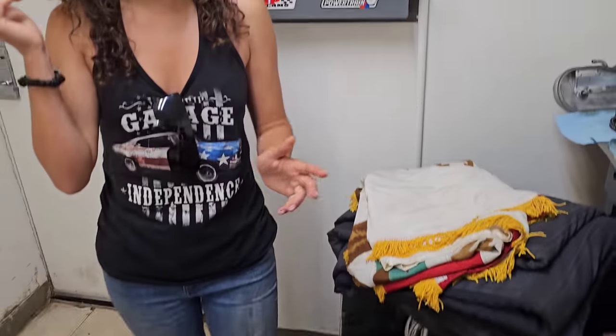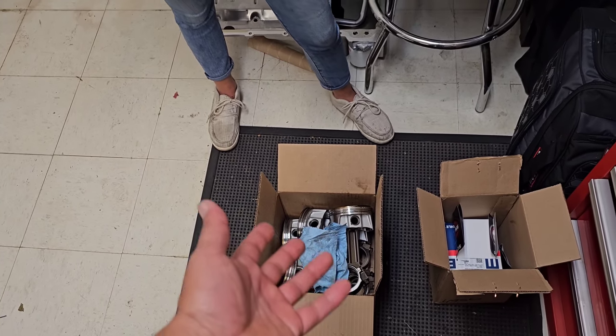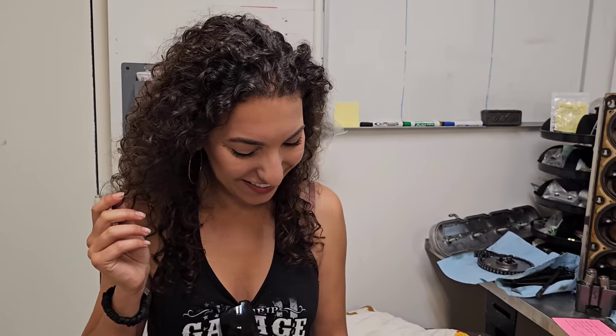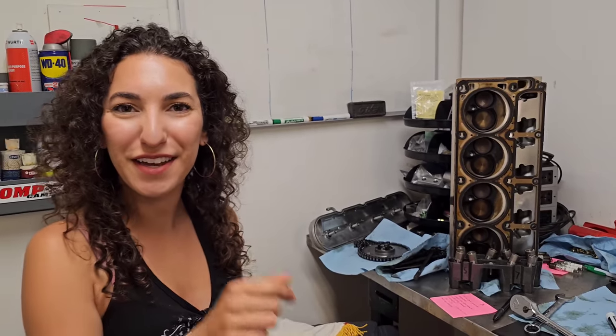Mm-hmm. So we had Kenny Duttweiler look at these pistons, and he's like, you should just use those again. They look fine. All the rest of the pistons were fine, so we're going to go ahead and use them again. Yeah, I trust Kenny over internet comments. But yeah, so I'm going to run these over there right now, and if you guys stick around, we have something really fun. I think you guys will dig it, so hang tight.